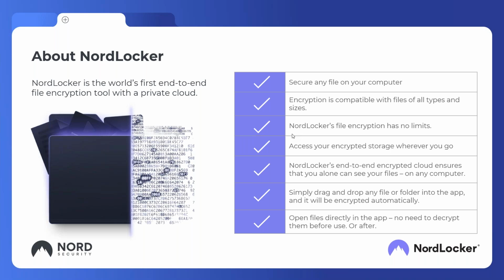So it can help you secure any file on your computer. Encryption is compatible with files of all types and sizes, so you can have whatever size you want. And the file encryption has no limit. You can encrypt whatever you want. And the storage is on the private cloud, so you can use it anywhere, and it is fully end-to-end encryption with zero knowledge. So the file on the LogLocker server is fully encrypted, and the encryption key is encrypted with your master password. Without your password, no one else can get your file.